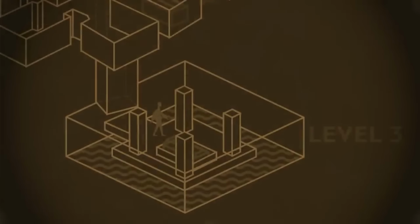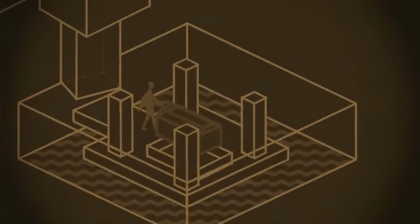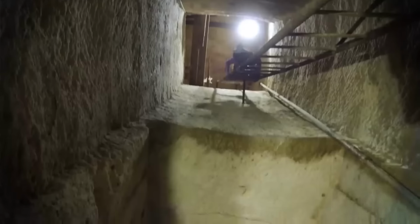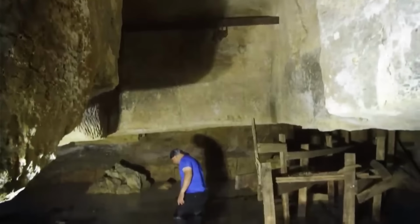As archaeologists delve deeper into the Osiris shaft, they challenge established notions of ancient Egypt. On the third and deepest level, a stone island surrounded by water holds yet another granite sarcophagus. This time, the sarcophagus is made of granite, a material more common in Egyptian structures. However, its location deep underground and surrounded by water raises further questions.